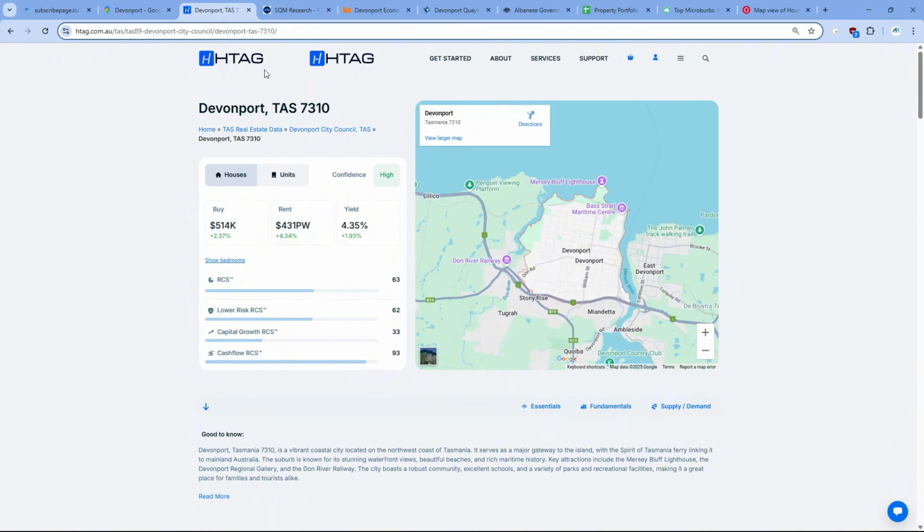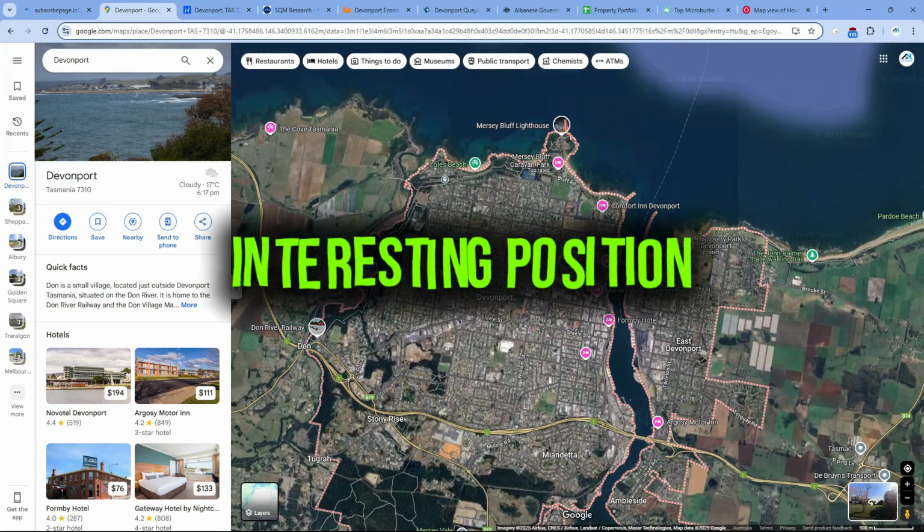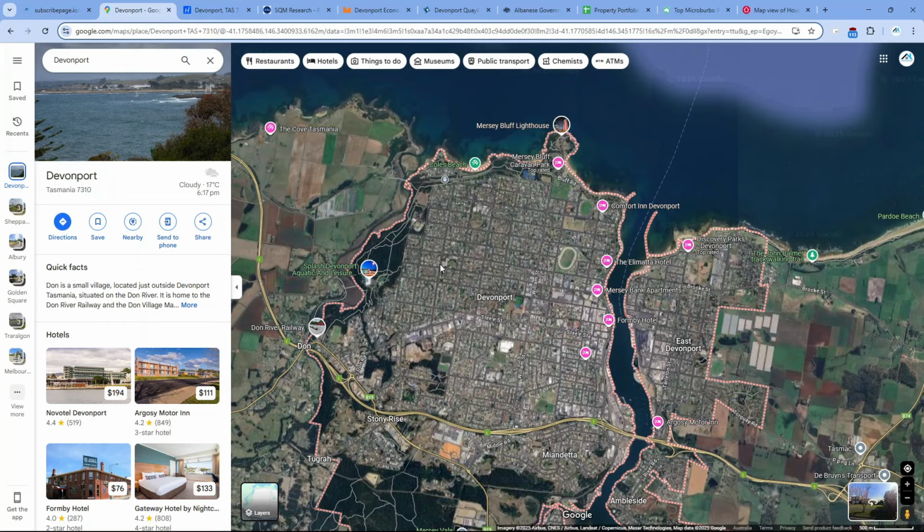And this is why I think that Devonport is in an interesting position. That's the way I would describe it. It's in an interesting position. It's not the Albury Wodonga, it's not the Cairns in Queensland, it's not Perth or Armidale. It has opportunities, but for the right type of investor. And you need to watch through the end of the video to fully understand what I am talking about.